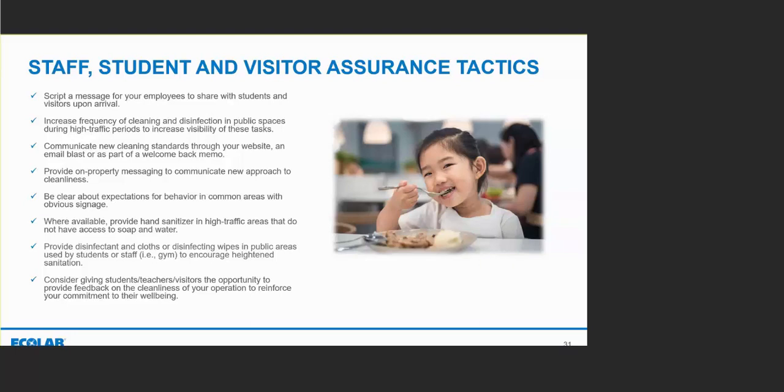And then finally, you could consider giving students or teachers or visitors the opportunity to provide feedback on the cleanliness of your operation. So the parent drops off their student and they happen to use the public restroom right there in the lobby, and they notice it's out of soap. Maybe they can provide that feedback to you, guidance about something that would make them feel better about keeping their student there or coming back to visit the next time.